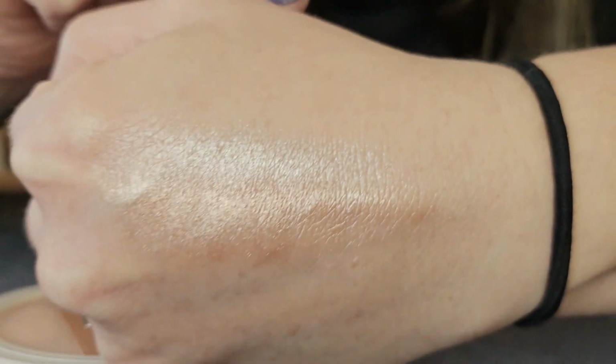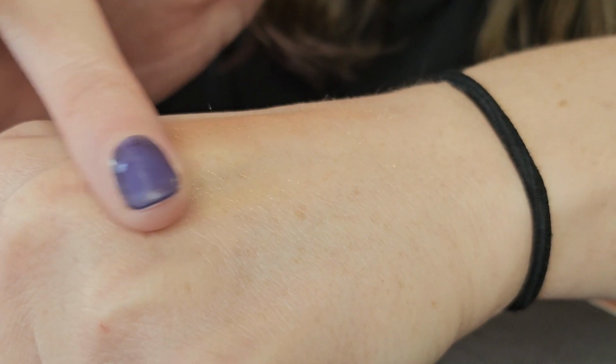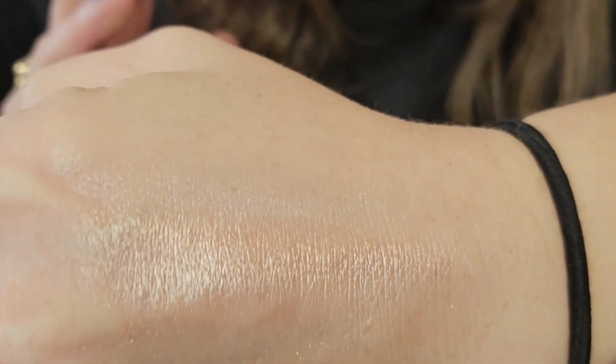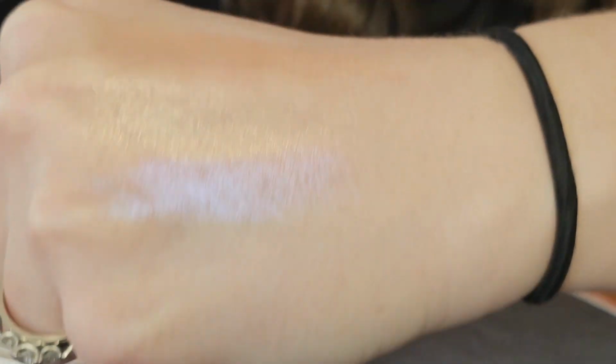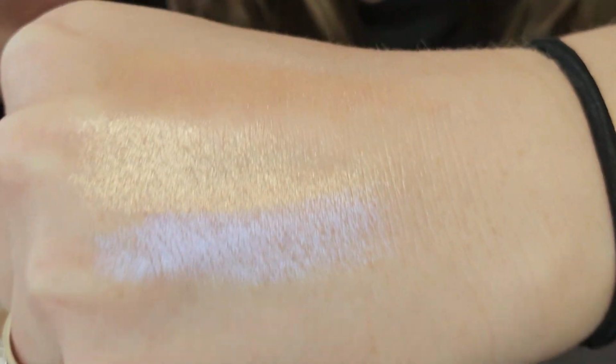Look at that. Ooh. Third color here. That one's nice and warm. It's pretty subtle. And then last one, this is kind of like a vibrant violet almost. Excited to see. Oh my gosh. I love it. Stop. That is my favorite.